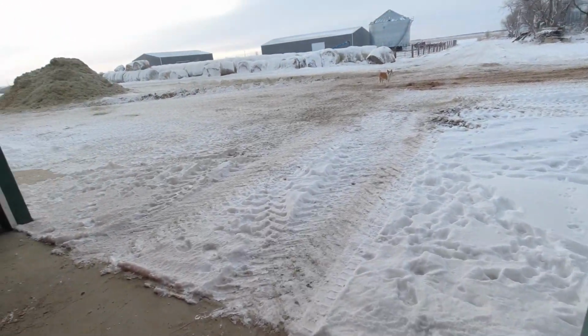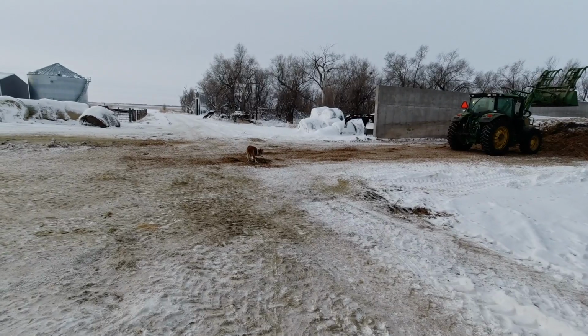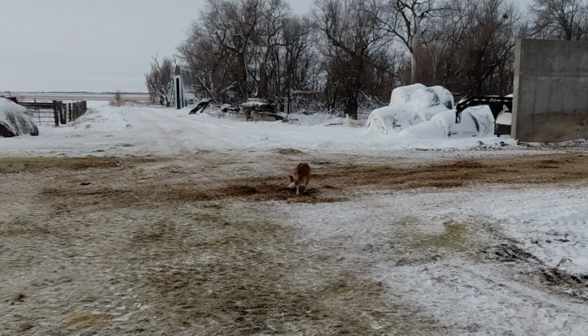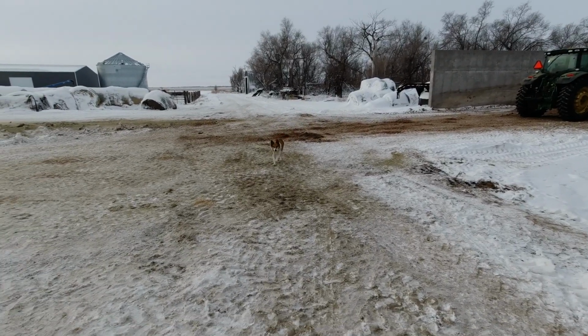So now that we have feeding done, it doesn't feel too bad out here, but I'm also wearing 4 or 5 layers. The dog is doing some weird stuff over in that silage pile right there. She's putting some perfume on. Is that what you're doing? Getting a little perfume on?